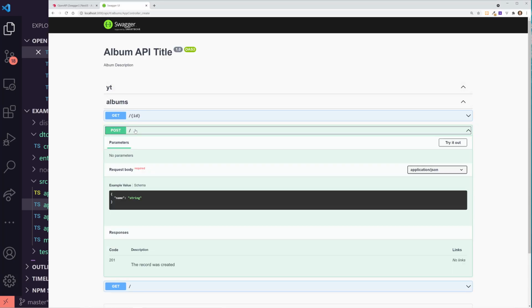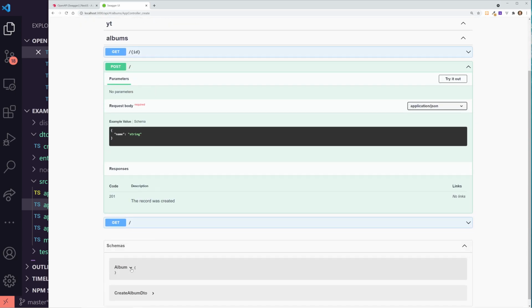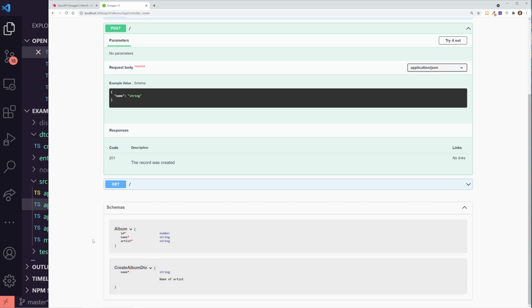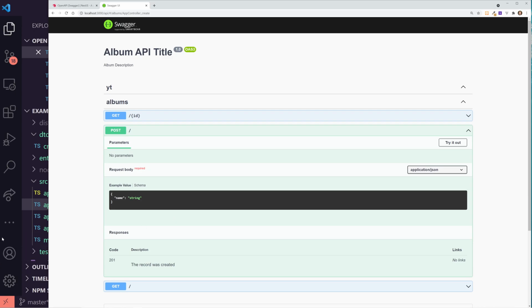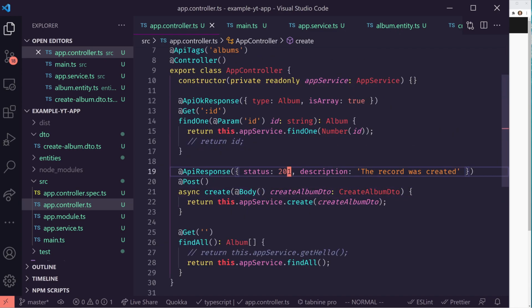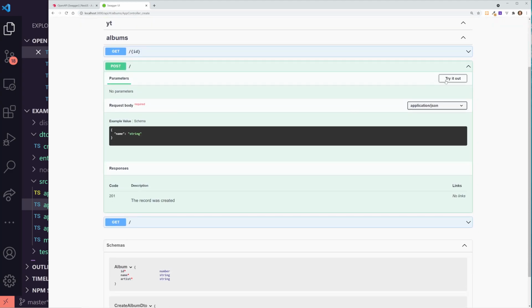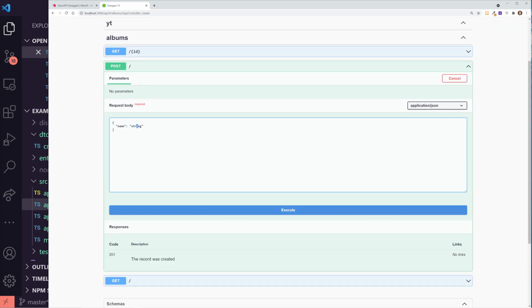So now I have my post right here, and I could try the post down. By the way, you can see here, I have schemas down here, and these different schemas are because I added in the different album and put all the different requests in here. And also inside here, this app controller, I'm assuming that the post will do a 201, so let's see if this all works. I'm going to try it out, and I just need to put in a string here. So I need to put in something myself. This is a JSON, I'll call it, I don't know, blue.